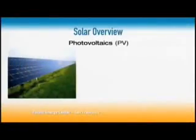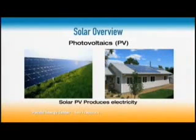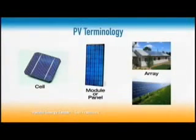They have the same technology as computer chips. They're very similar in structure to that kind of transistor-like computer chip technology based on silicon. And the best thing about them is there's no moving parts, and they last a very long time. There are cells, modules, and arrays.